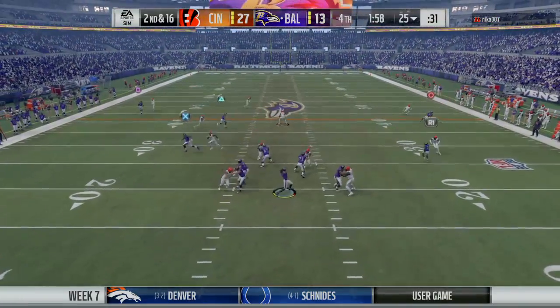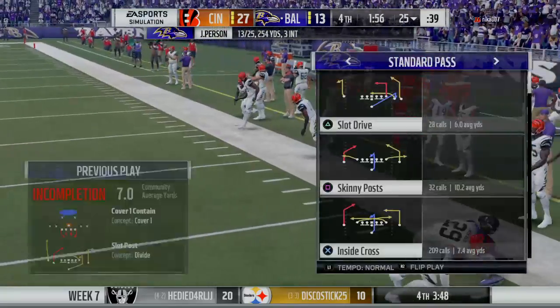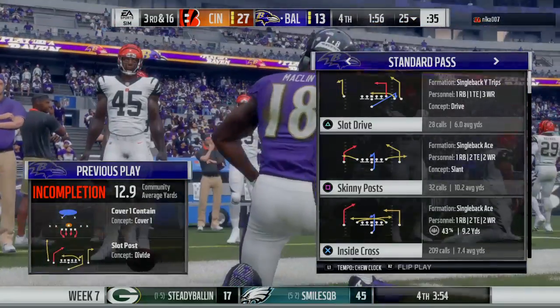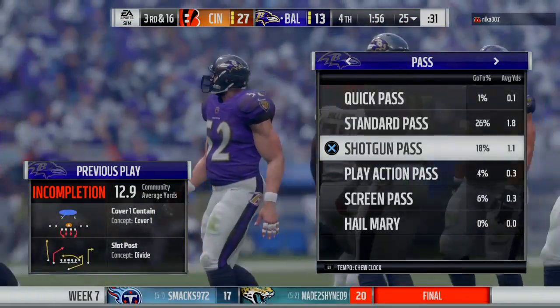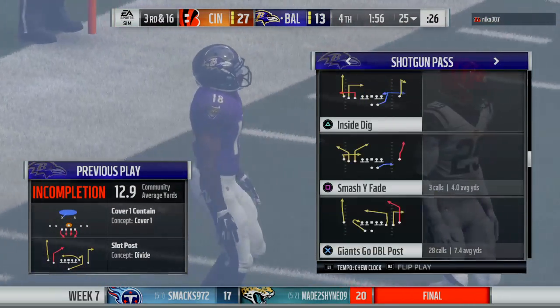Looking to throw on second down. And the hit jarred it loose. It's incomplete. Sometimes the coverage is so good, no matter what you're doing on offense, you just can't shake anyone free. They try their best to find someone open, but they took away every passing alley, every angle, and shut the play down.